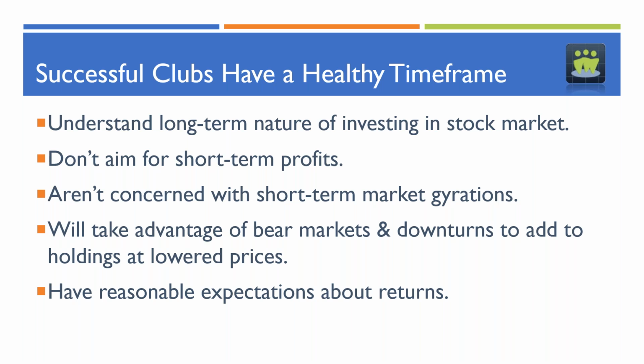Going back in time, in Better Investing magazine, you'll see time and time again interviews with clubs going back to the 60s and 70s, and these clubs that have experienced massive bear markets all say the same thing. We just put our heads down, we put the money in the bank, we invested in those low priced opportunities that were being presented to us, and when the bear market ended, we reaped the giant rewards from that strategy. So taking advantage of bear markets and downturns is something that works throughout history.